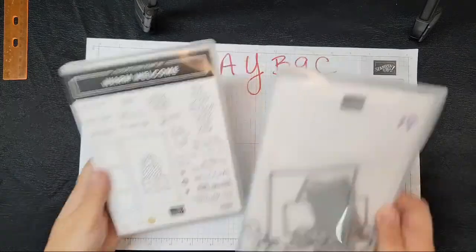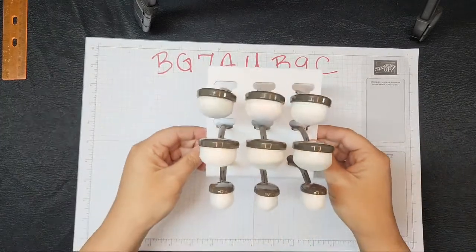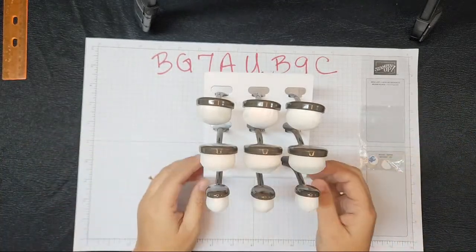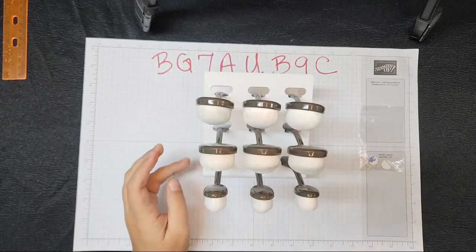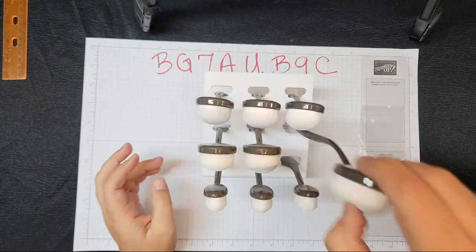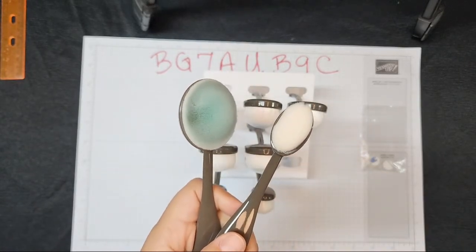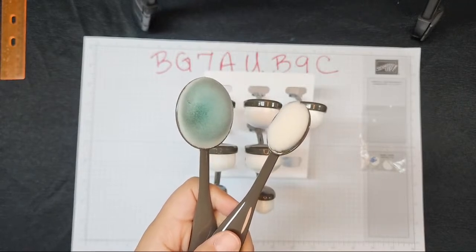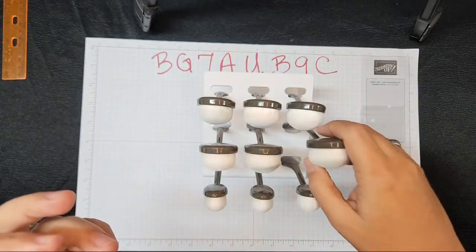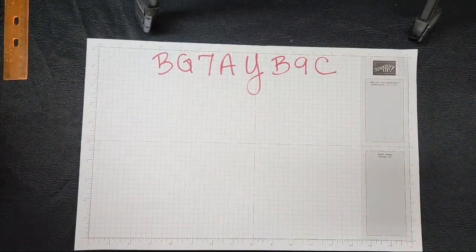So, okay. All right, so now I'm going to show you a tool. This is our new storage, okay? Blending brushes storage. This is $14. It's on page 67. And then we've also got our normal blending brushes. We've got a pack of three small ones now to get into smaller spaces. They're $11.50 for a pack of three, and those are on page 67. The storage is also on page 67, but is $14. So there you go. Okay. Gotta keep organized.